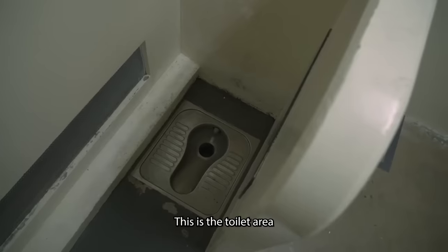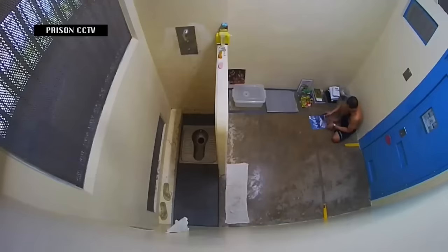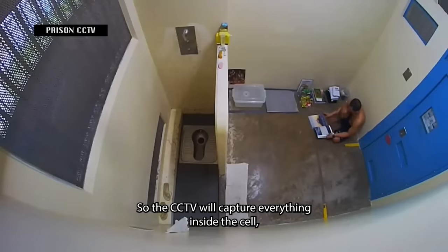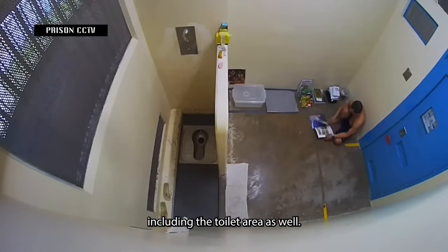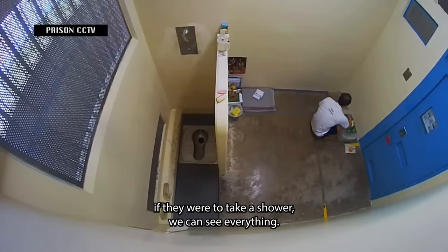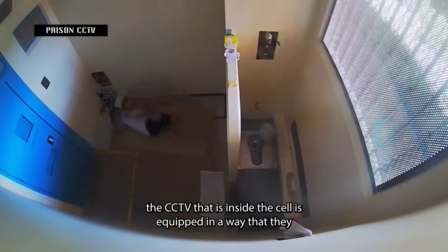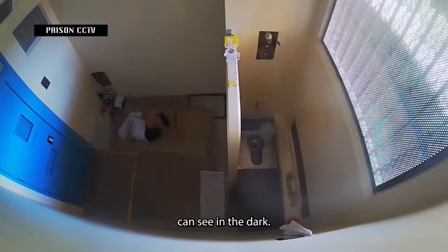This is the toilet area where the inmate goes to the toilet and also takes a shower. The CCTV will capture everything inside the cell, including the toilet area as well. So if they go to the toilet to do their business, or if they were to take a shower, we can see everything. At night, the CCTVs inside the cell are equipped in a way that they can see in the dark.